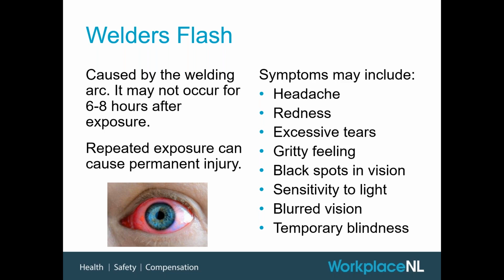So usually screens or something is used around an area where there's welding going on, so that, again, people in the area don't accidentally happen upon it and look at it. One of the interesting things about Welders Flash is it usually takes a while to occur. And this can be the case for some of these eye injuries that we're chatting about, even the foreign bodies that we talked about earlier.